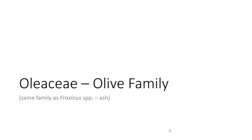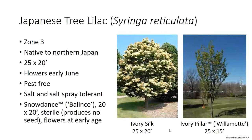Oleaceae, same family as Fraxinus. Japanese tree lilacs, Syringa reticulata. Again, this is one that's gaining a lot of favor. Very adaptable tree, salt and salt spray tolerance. There is a cultivar called Snowdance that is sterile. It doesn't produce any of the seed pods. And so that's kind of nice. It also flowers at a very early age.